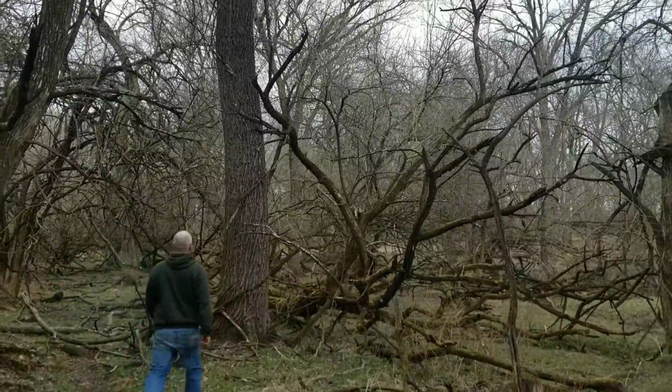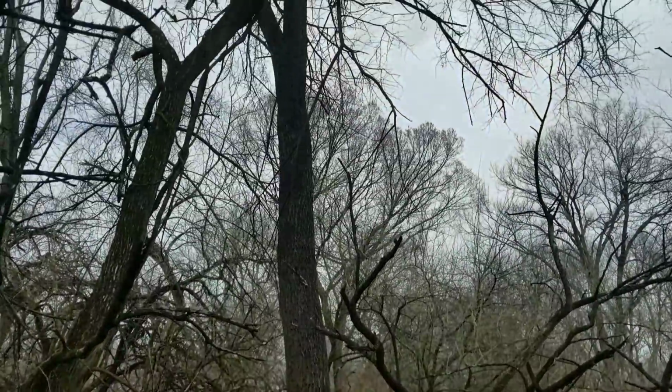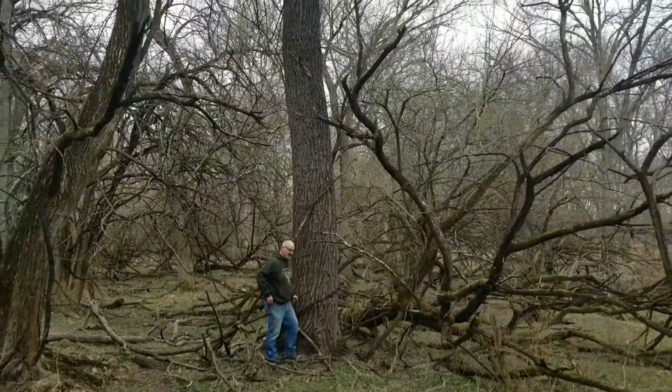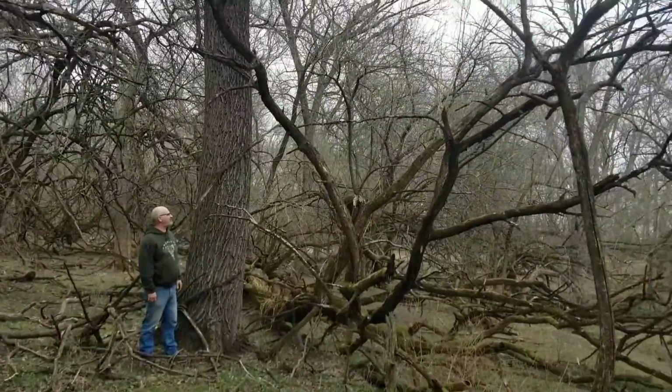Mike's a pretty good guy. Mike's about 6'1", probably 220, 230. Kind of gives you an idea how big these trees are. I mean, they're big trees.